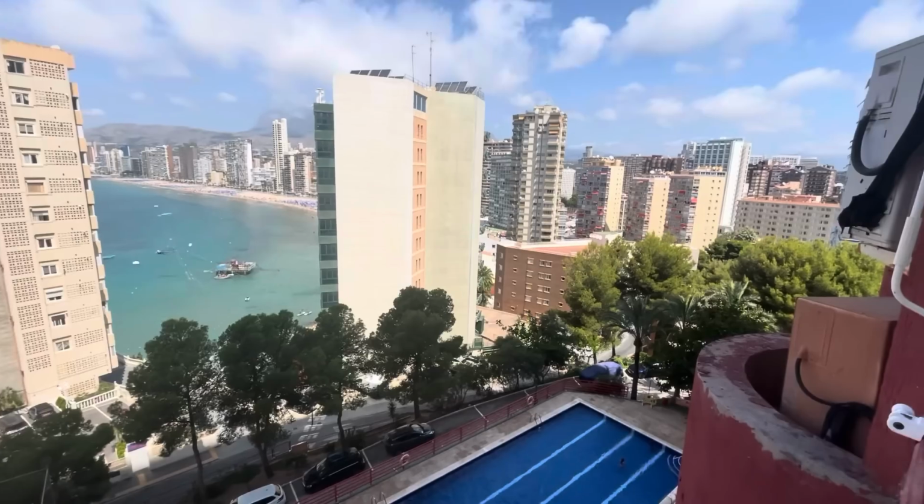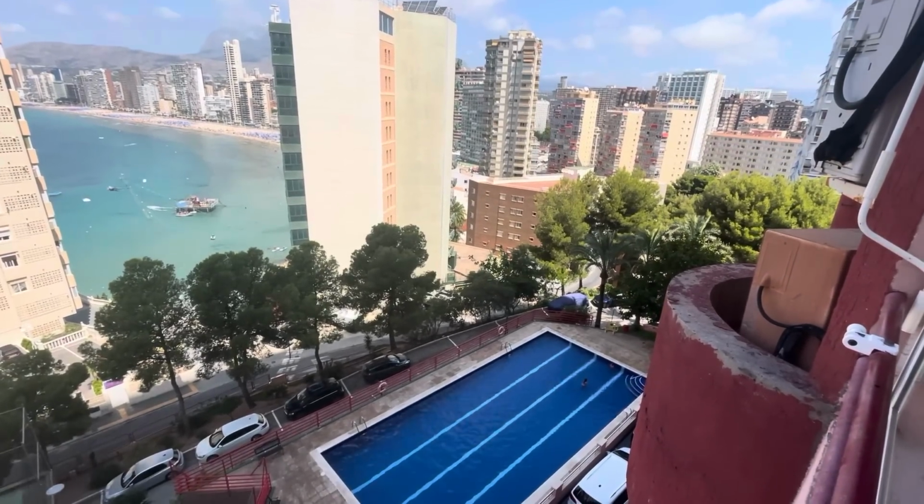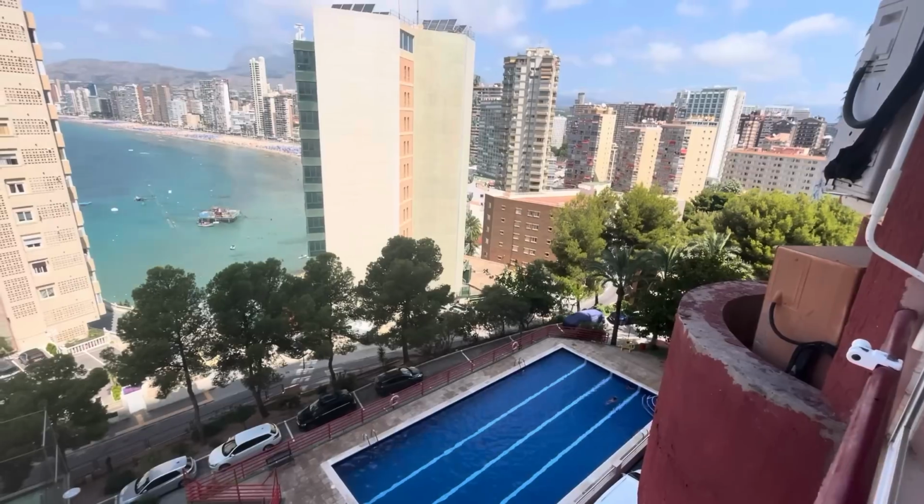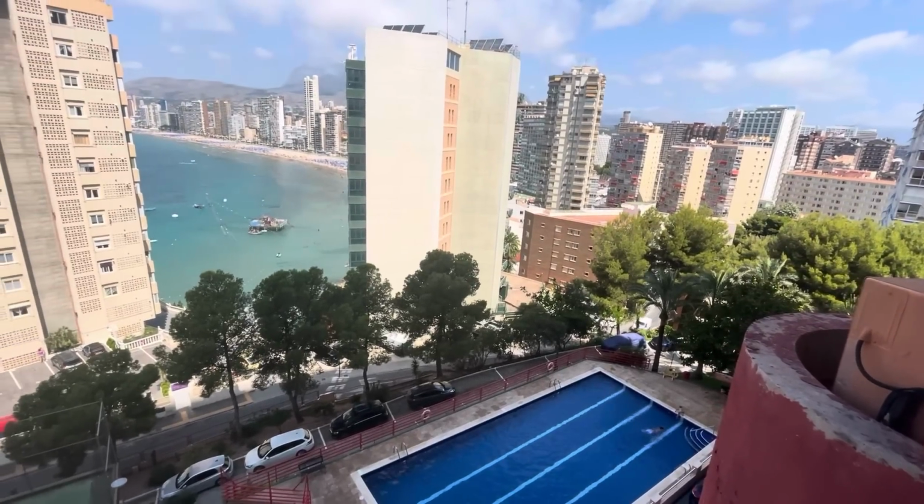Hello everyone. So we've just woken up. This is day two of our holiday in Benidorm. It's about midday now, I think. We've had a good sleep, so we're feeling refreshed after yesterday.